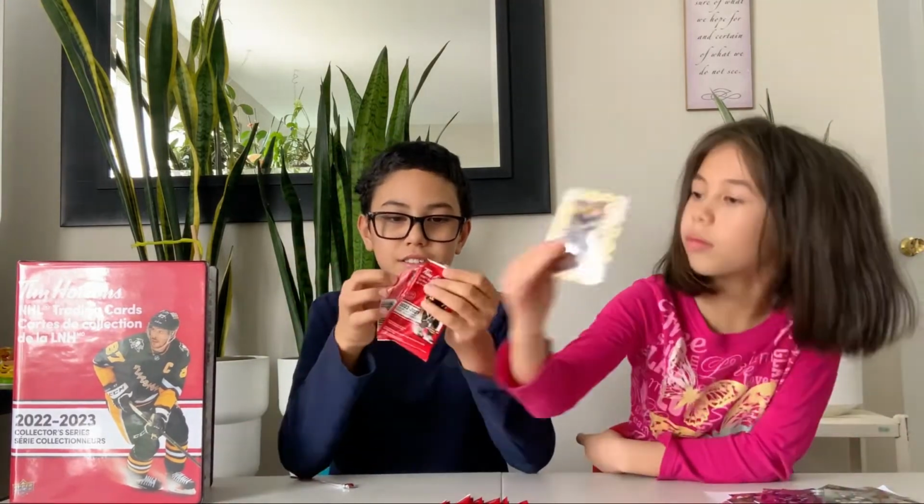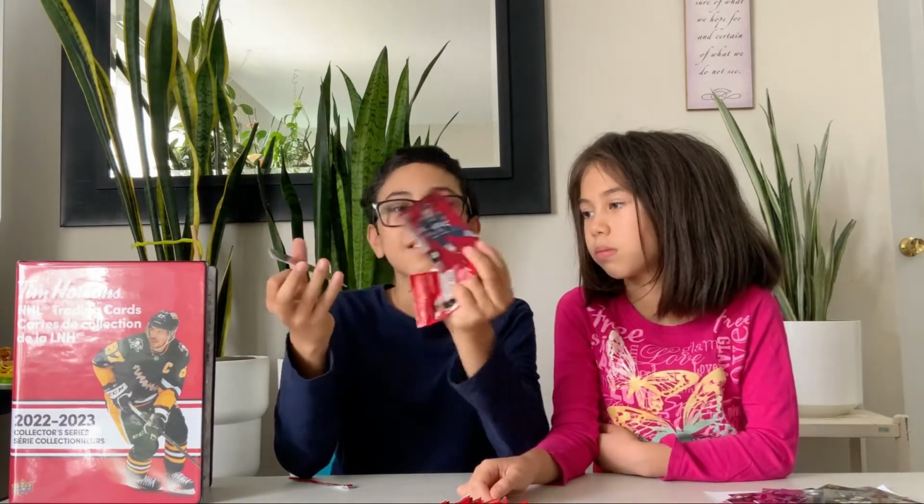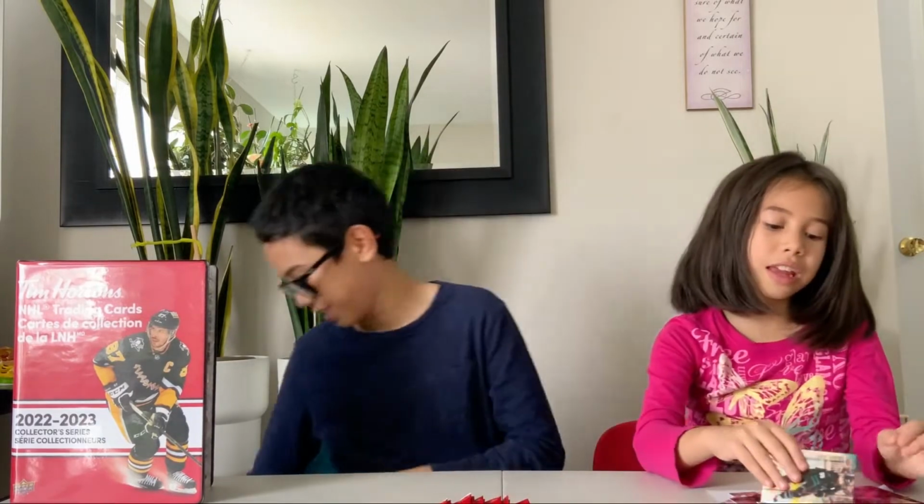Winner's Card. It's a Winner's Card. It is. Kyle Connor on DC 32. Love the design. You don't say it's a Winner's Card because usually when you say it, you're wrong.